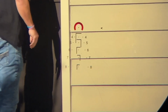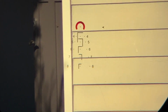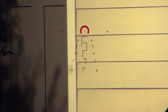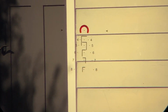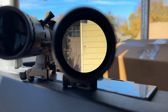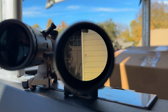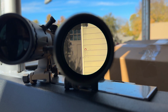So you have that top center half circle with the center dot. You have your kill box hash marks all the way down. You have your 4 through 8 wind calls, and the 2 little arrows on the left and right are for moving targets. So this reticle is super easy to understand. It's very simple, it's efficient, it's smart. It's not crowded. It's awesome. It's a great reticle. I think it was designed by some sort of special operations guy or something like that. But yeah, overall, awesome reticle, great design. Eye box is a little tight at 8X, as you can kind of tell. But if you're proned up, it's not gonna be a problem.